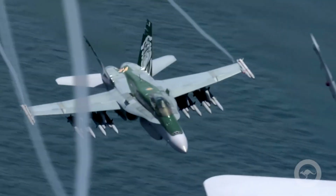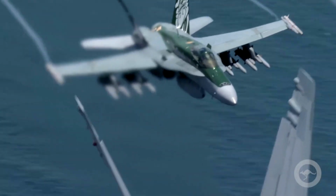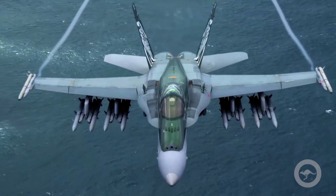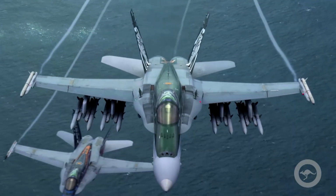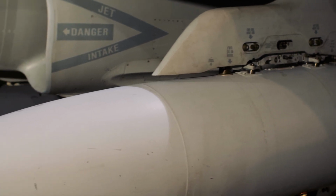I like the 2,000 pounder. It does real damage. It's a massive weapon. The laser guided bomb is about 18 feet long. So what's that? 6 meters in length. So it's a bloody big weapon. And we can carry 4 of those on these stations. Yeah. This is a fuel tank, 330 gallon fuel tank.